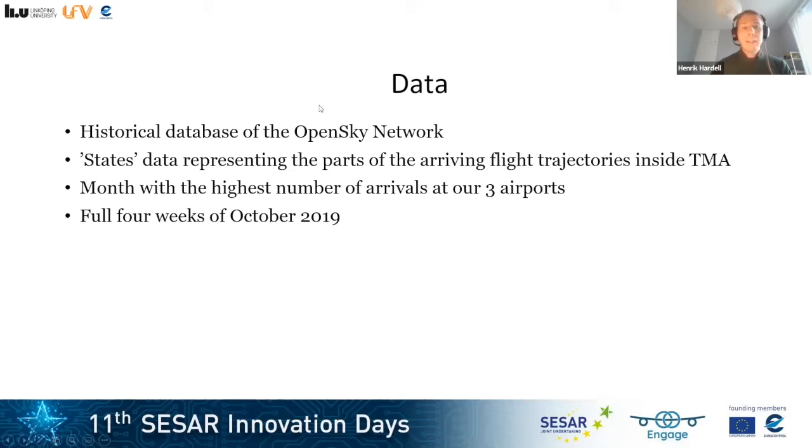And over to the data. For the data, we obtain it from the historical database of the OpenSky Network, which takes the data from the ADS-B transponders on board the aircraft. More specifically, we used the state data that represent parts of the arriving flight trajectories inside the TMA. And we used the month with the highest number of arrivals at our three airports, which happened to be October 2019.